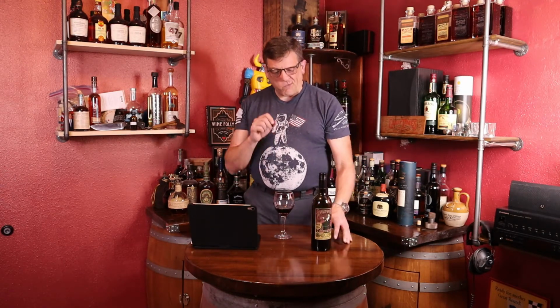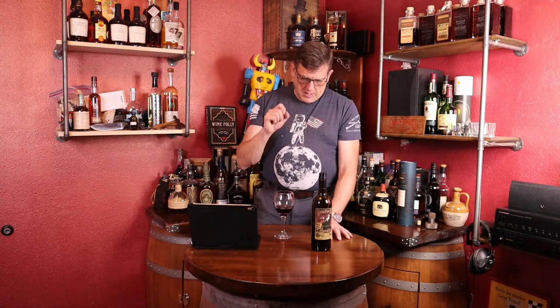I'm wondering what would have happened if they would have introduced a little bit of new oak into this blend, if that would have maybe taken some of the oak tannins and the vanillas that a good oak barrel would give and kind of mellowed out that bitterness. Again, if you like that dark chocolate finish, you're gonna love this wine.